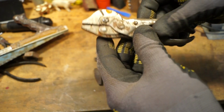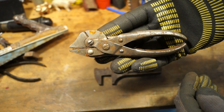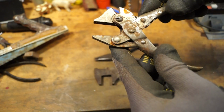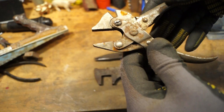Let's have a look. Oh yes, a small pair of Bernard pliers. I don't know how long they are just yet, but I'll put the length just here for you to have a look at. A little small pair of Bernards. I think they've been well worn by the looks of it, because the jaws don't exactly close up 100% by the looks of things, but they're the ones with the side cutters on the top.